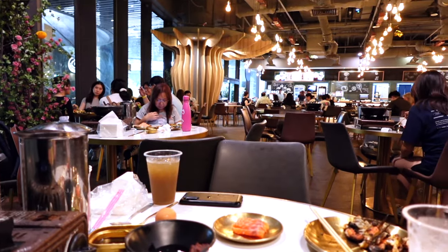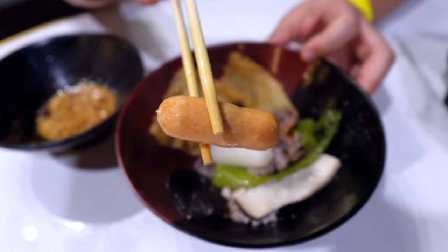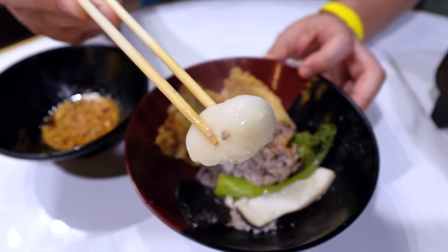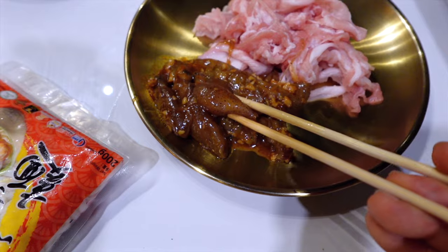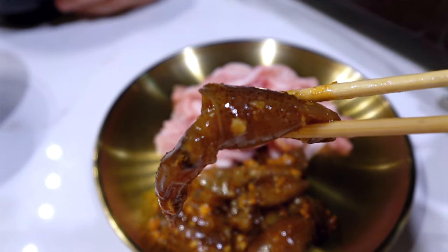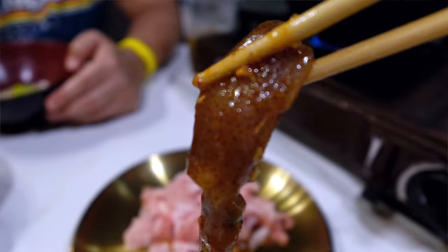So when you get here, you can pretty much sit anywhere you want. Also, it's a really clean environment. The dip is real good. These little sausages. I don't know what we found, guys. We found baby squid. I think that's the first time I've ever seen baby squid on the buffet. I've seen baby octopus, but never baby squid.